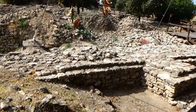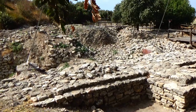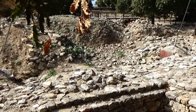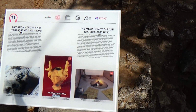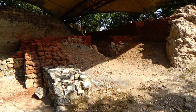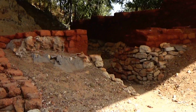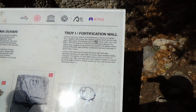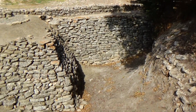Today, Troy is a UNESCO World Heritage Site and has been since 1998. With regular coach tours and a steady stream of visitors, this is a very well visited historical site. Many visitors to Troy are disappointed to find that there are no large structures standing, and all that seems to be on view are the foundations.